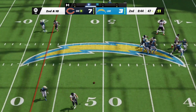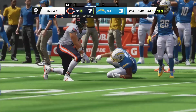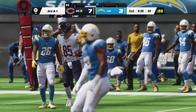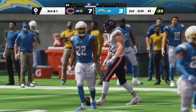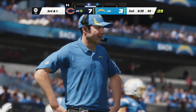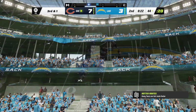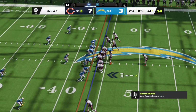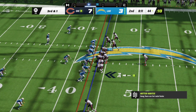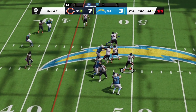Here's Fields. He'll get that complete to his tight end, Cole Kmet. And they're going to get this to about the 44-yard line. And this offense on third down today, a perfect 3 for 3 as they look to keep that streak going. They need just a yard here. It's 3rd and 1. Fields now to throw.